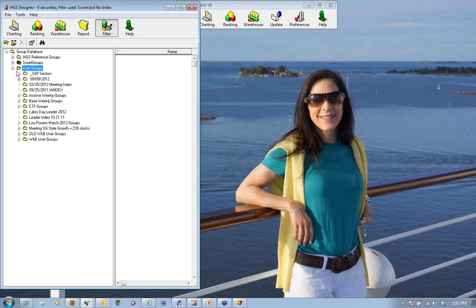The things in the smart groups, the components change daily because what's working best makes it into the groups. Within the user groups, once I put a stock in there, that stock never changes unless I take it out, but it's updated daily with fundamentals and from a technical perspective. The warehouse view is where I spend most of my time.